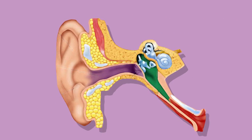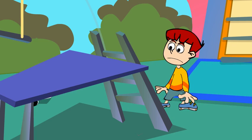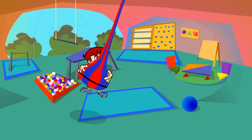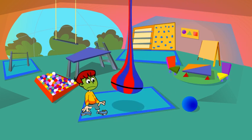Here are some examples of possible concerns regarding the vestibular system. Gravitational insecurity, when a child is fearful of having their feet off the ground and may avoid activities such as getting on a swing or climbing up a ladder. When a child has a physical reaction to movement, such as prolonged dizziness or being sick, they could be intolerant to movement.